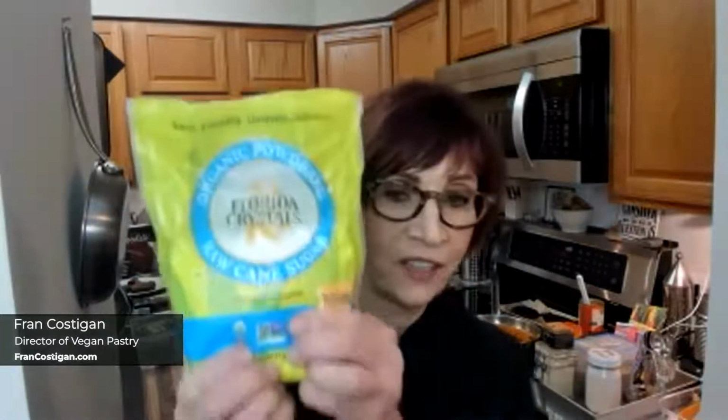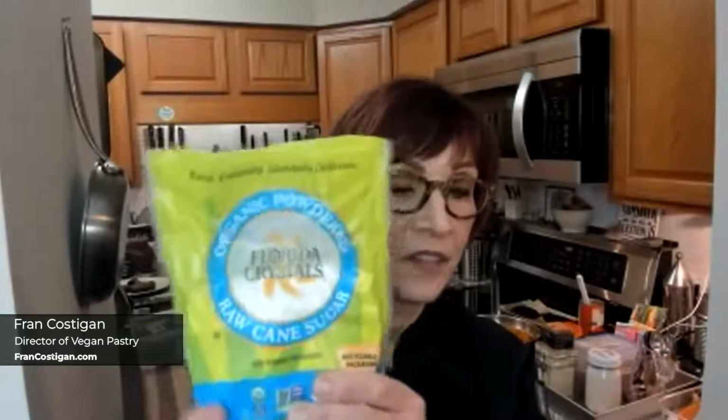This is from Trader Joe's, and it does have tapioca starch in it. I find that vegan confectioner's sugar does have to be sifted more than once. Now, this is from Florida Crystals. This is their confectioner's sugar. It says organic. It's organic sugar. It's vegan sugar. And it does have cornstarch. If you have an allergy to corn, if you're not using cornstarch, you're going to choose one of the confectioner's sugars with the tapioca. But this label is interesting enough for me to tell you.